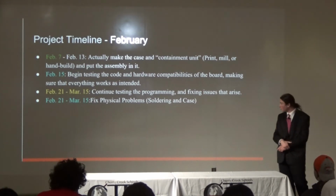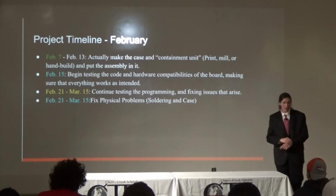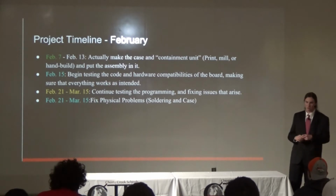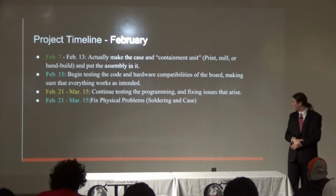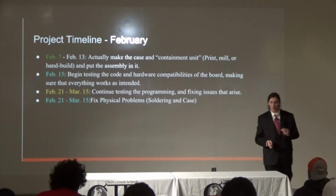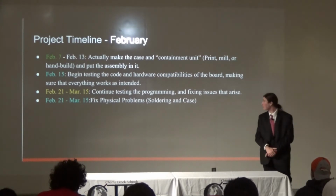And then February 21st to March 15th, I ended up actually fixing the physical problems along with the code problems because the case had an issue where it printed without the right constraints, so my buttons wouldn't actually fit. So I just took a Dremel and rounded the holes out a little bit more and it fit. But then I had to fix the soldering because some of my buttons weren't soldered correctly to the wires, so it wasn't getting a signal. So when I pressed a button, it wasn't doing what it was supposed to. And that's how I ended up fixing the issues that arose.